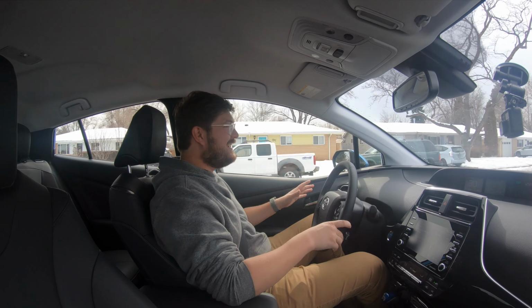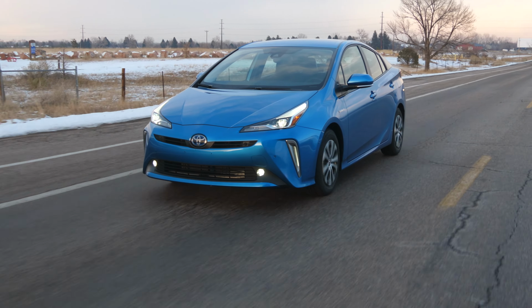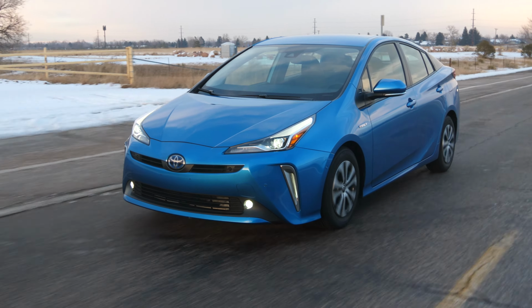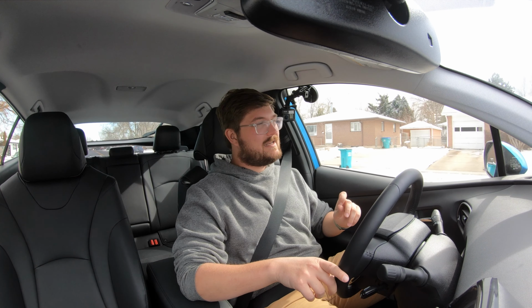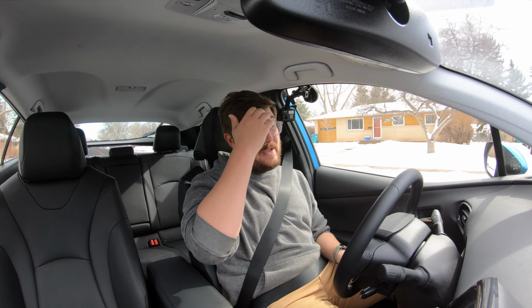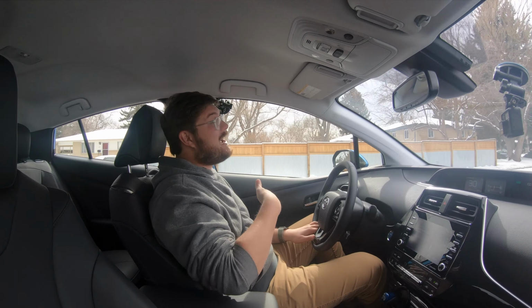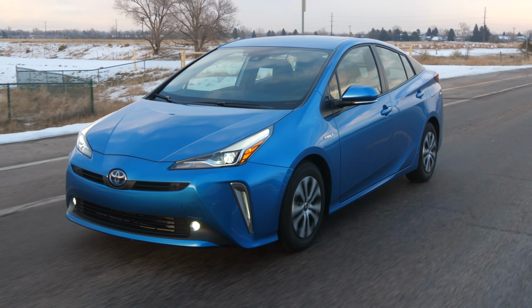So many different names here, and what that really means is we have a hybrid battery pack that is actually different than the normal Prius battery pack. The all-wheel drive ones get a nickel metal hydride kind of thing. I don't actually know, I'll have to look it up, but basically a different battery pack in the all-wheel drive than the normal Prius.